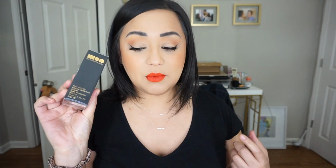With my Mcgrath order, I did get a Skin Fetish Sublime Perfection Primer. This is not a product that I was ever curious about, but since I got it, I figured maybe I could film a Mcgrath tutorial because I do own quite a bit of her products, and I think I can make it work. I'm also now intrigued to see how this plays with the foundation.